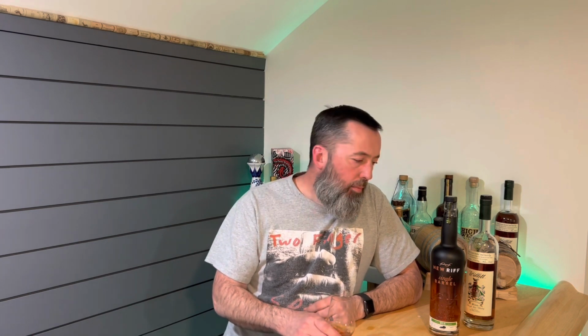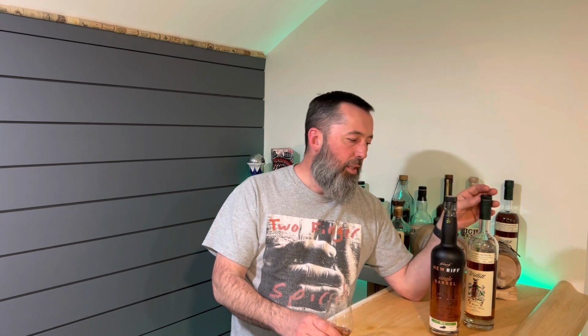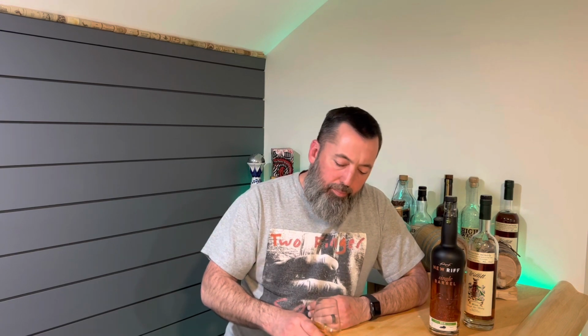Really? Why, you see them often? I feel like they've both come up in price, but they're both around. I think MSRP was 50, 60 for both of them, and I've seen the Willett up to like 80, 90 sometimes, which is insane. This one hangs around 60. So it didn't get the traction that the Willett got. Well, this is going to be exciting to put those next to each other.